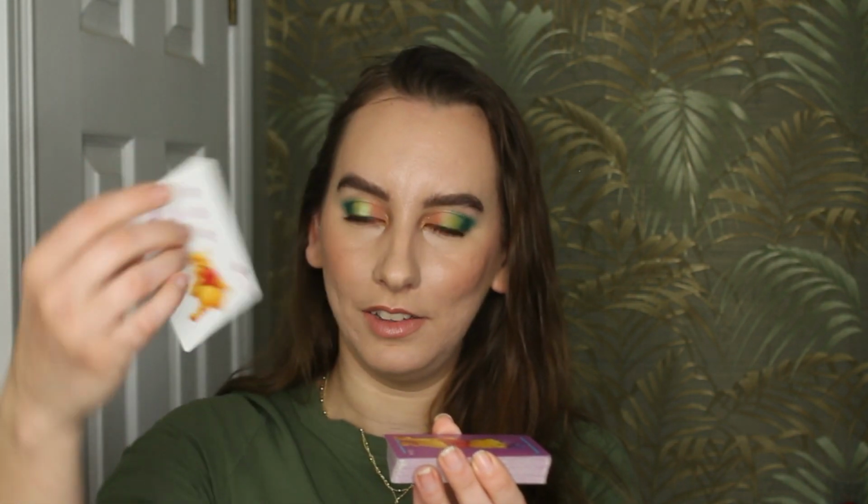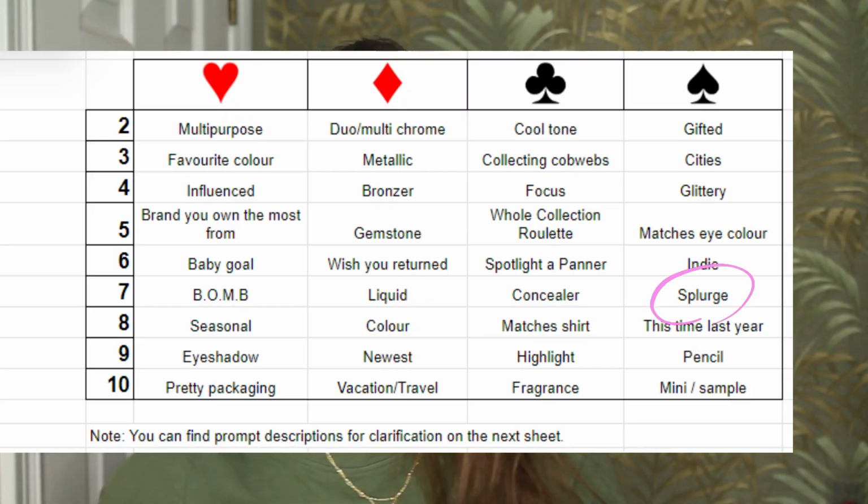But I have my cards shuffled, and I'm going to draw 1 card. It's not the Joker, thank goodness. This is the 7 of Spades. The 7 of Spades is a splurge item, and I'm gonna have to think about this for a second.